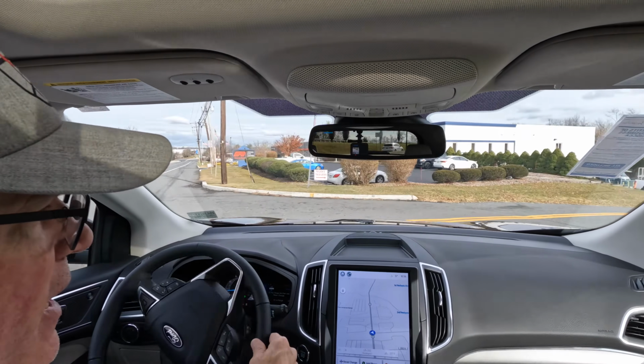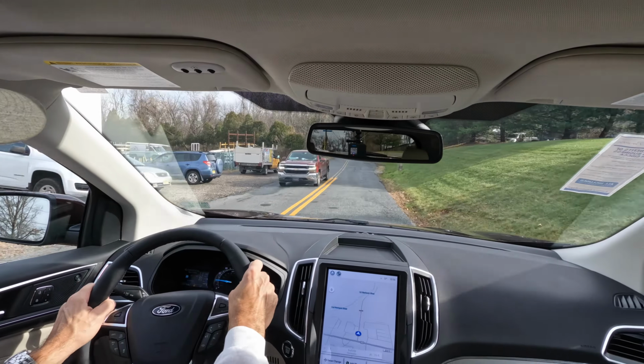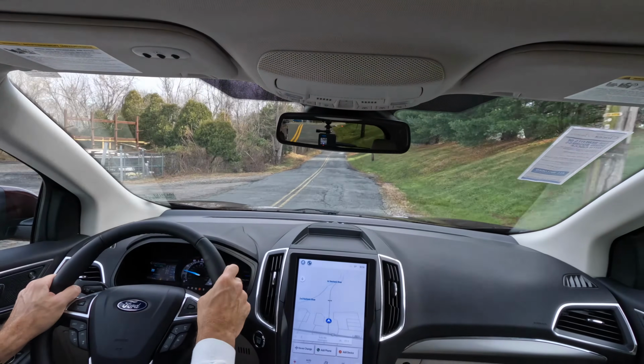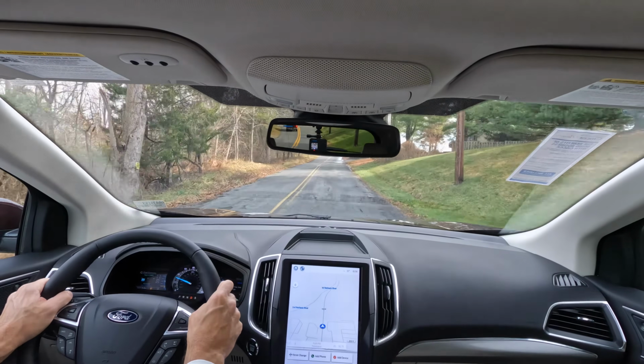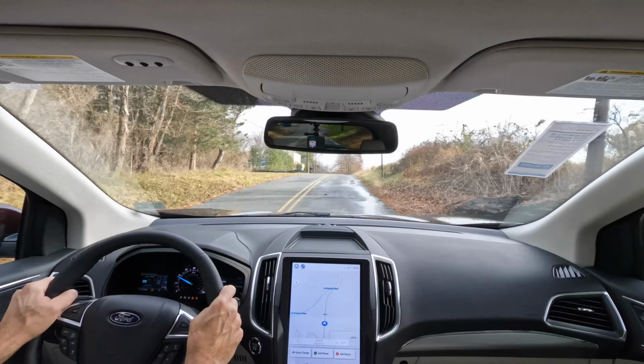Now, the last time we were out in an Edge, it was the full-blown ST, which was a fun vehicle to drive, but at 55 grand, it's quite expensive. Obviously, at 51, 52,000 for this is quite expensive as well.